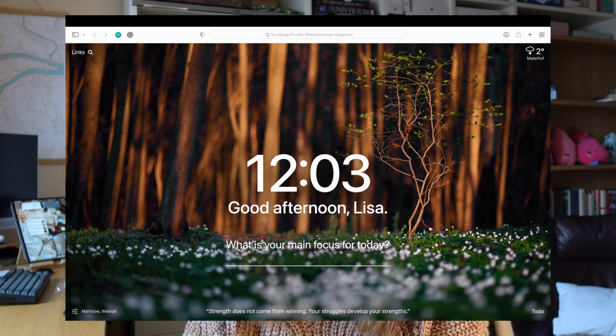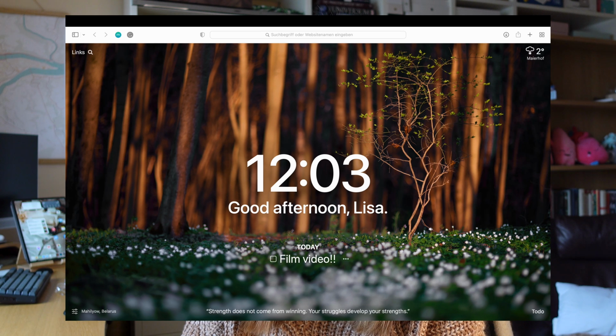Now moving on to Momentum. Momentum is a browser extension available for both Chrome and Safari. The basic version is free and it shows you a new beautiful photo every day together with the time and an inspirational mantra. Now you might think, cool, but why would that help me with planning?